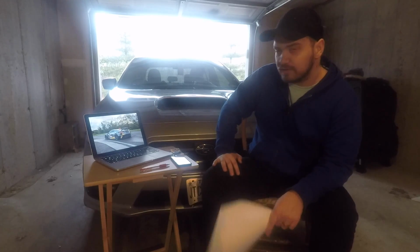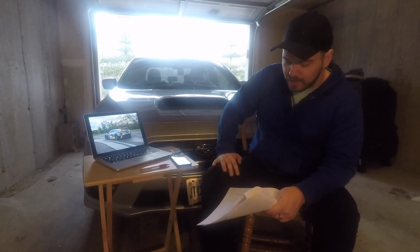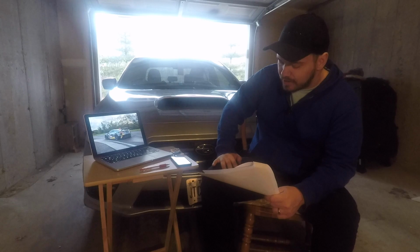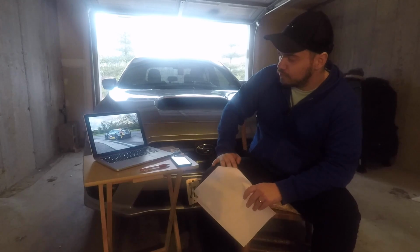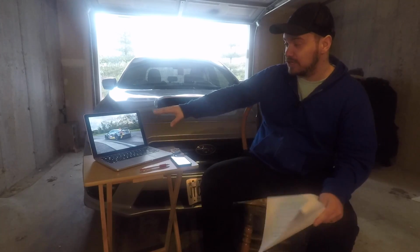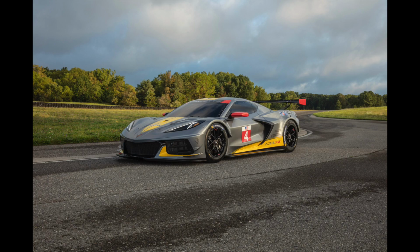Now, I could be a little out of date on the information with this, but a lot of people were speculating it would be powered by the twin turbo flat plane crank 5.5 liter V8 called the LT7. 800 horsepower. Whether that's true or not, I know this is going to be no slouch. You'd have to be crazy to complain about this.